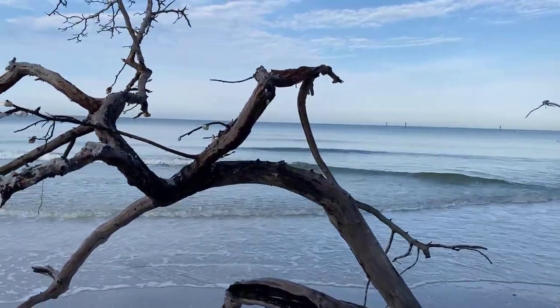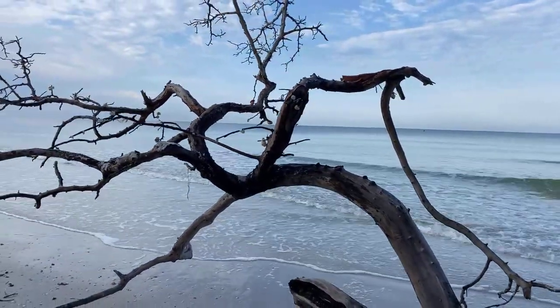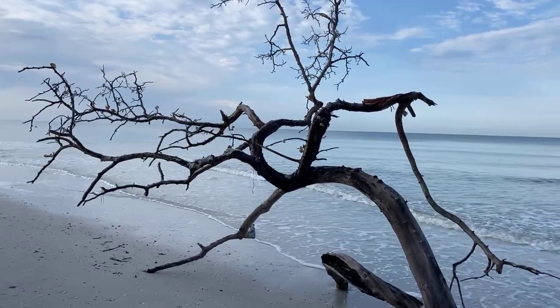That's a fun little camera move, huh? That was fun. Around the dead trees.